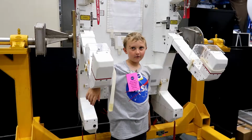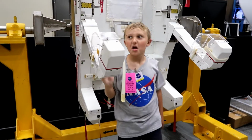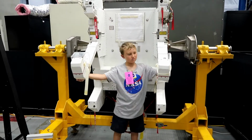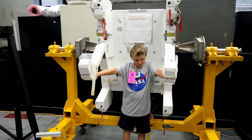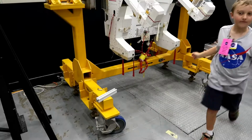Oh, I know what this is. So the fancy name is Manned Maneuvering Unit, but it's a jetpack for a spacesuit. So this is when you see them floating in space outside the vehicle? Yeah, there's an iconic photo of a spacesuit with nothing but black behind it. Yep, that's what they're attached to. This is what you propel yourself around with. See, look at the sticker.